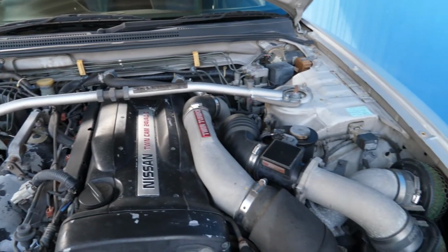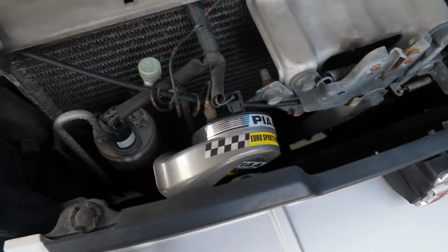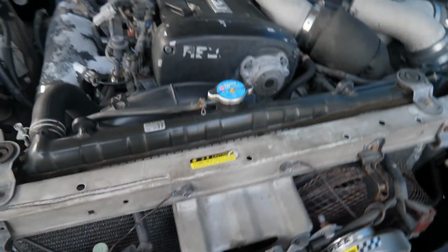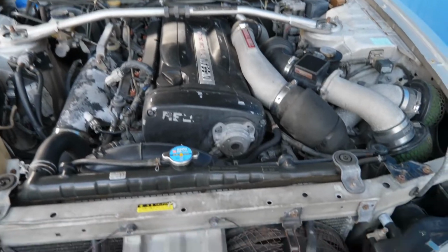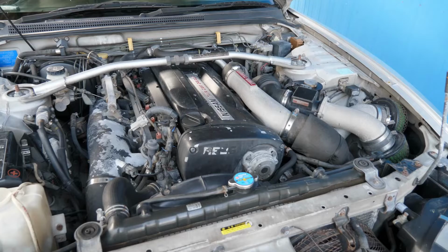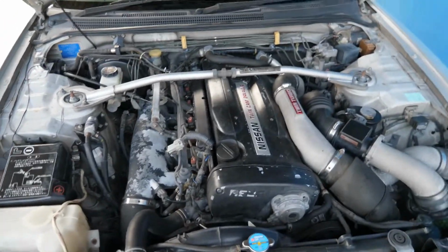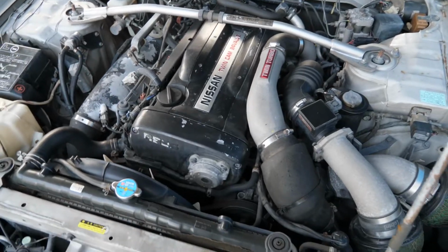but nothing too crazy. And we do have the PIA Euro style motorsports horns, so a little bit better there, and a radiator cap for additional pressure, but still using the OEM radiator. So just a couple of little things there for added reliability.